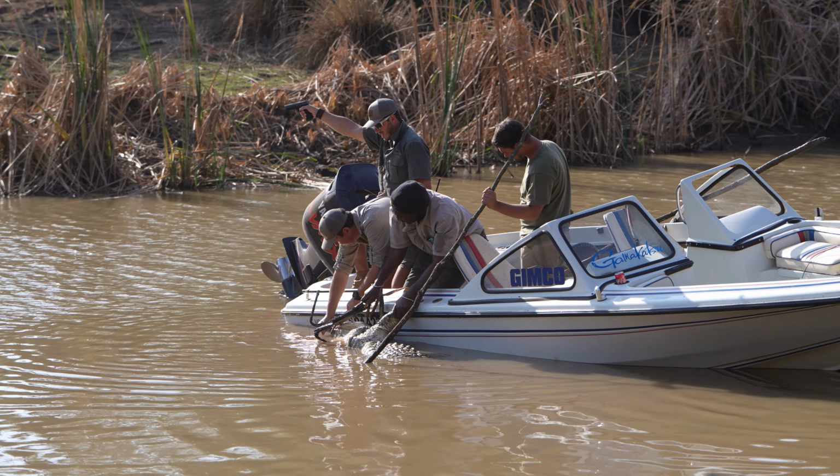The scale of these crocodiles is hard to fathom, and even when you're right next to it, it takes a little while to sink in.